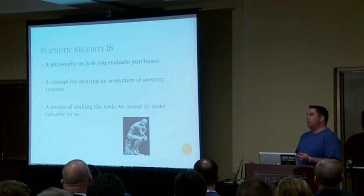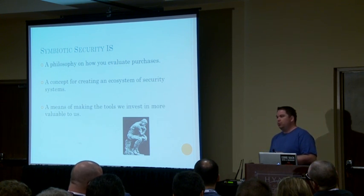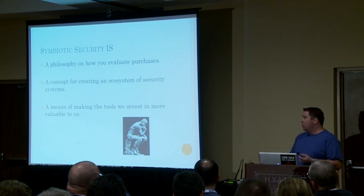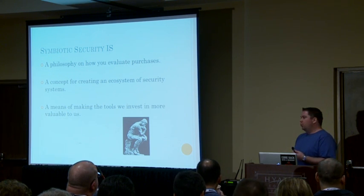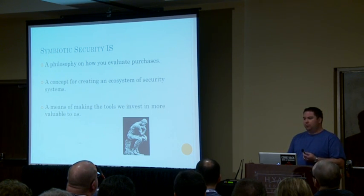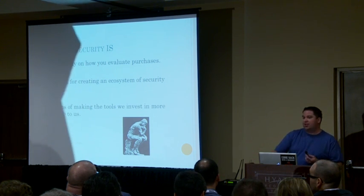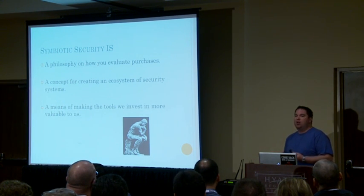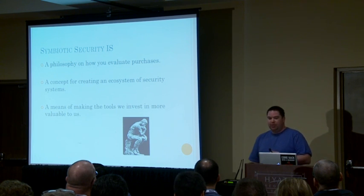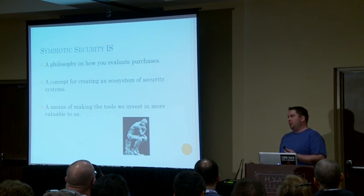It's how do you evaluate your purchases, right? When you go and you look for tools, when you are buying a new IPS system or anything else for that matter, you look at that tool and you say, well, does this tool have the ability to consume data? Can I take my already existing systems and feed that data into this to make it more valuable? And can this tool provide back to my already existing systems? It's a concept. It's how do you create an ecosystem of security systems?